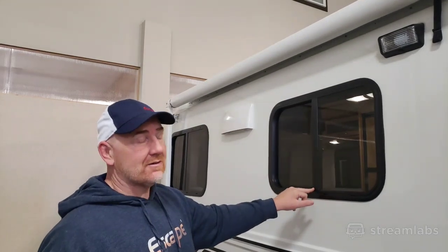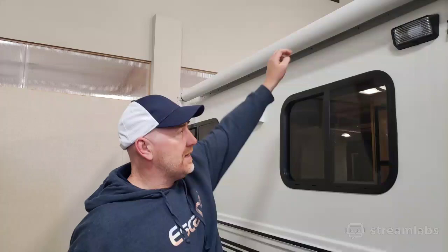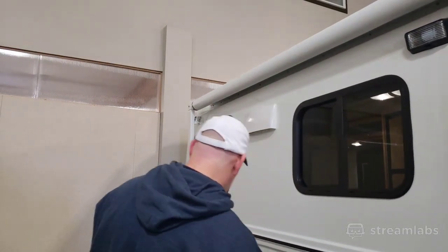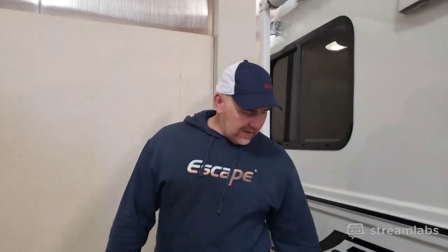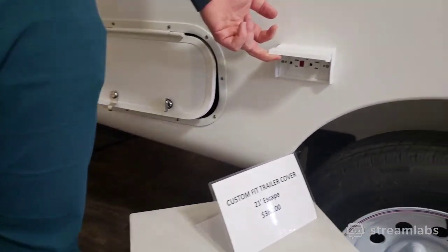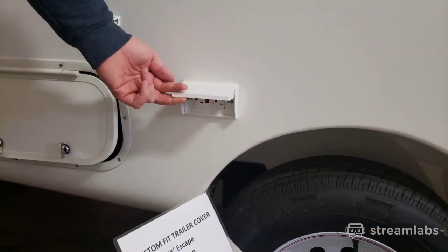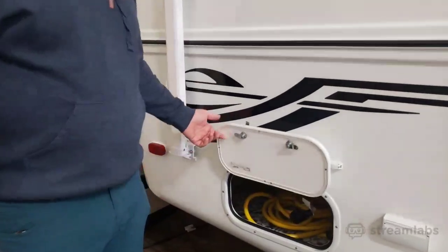It's also standard in the trailer. This is a very standard sort of trailer pack. It's got the framed windows and the standard manual awning in place. Moving our way back, standard again is your outside power that we have on there, so you can do your 110, 120 off of that.